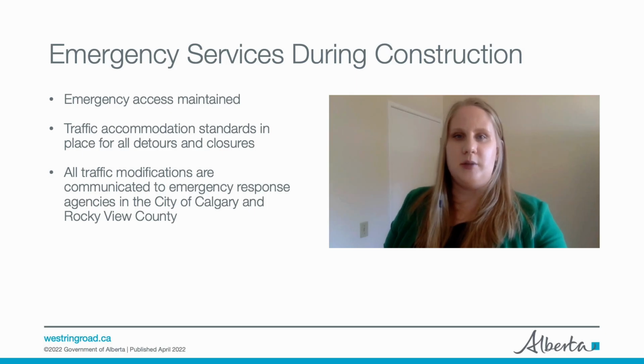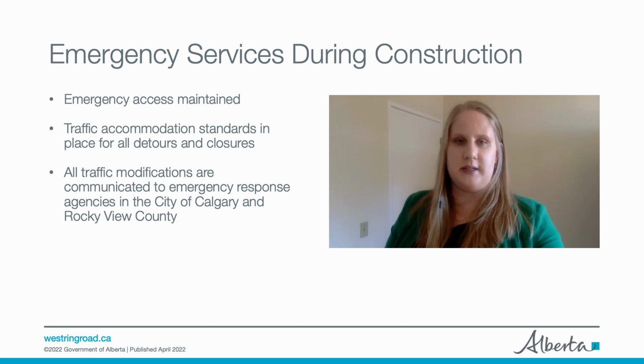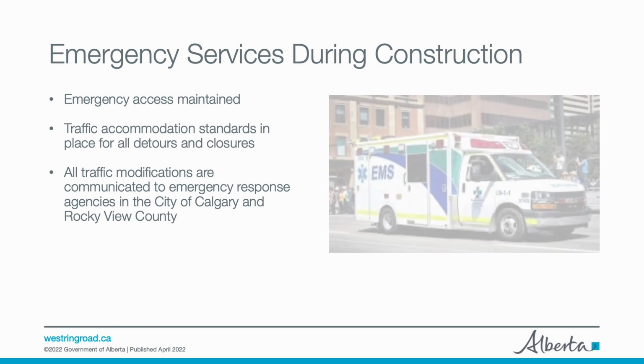During construction, emergency access to all adjacent communities, businesses, and commercial facilities is maintained. The contractor is required to meet Alberta Transportation's design and traffic accommodation standards for all detours and closures. This includes plans to accommodate emergency vehicles during construction.